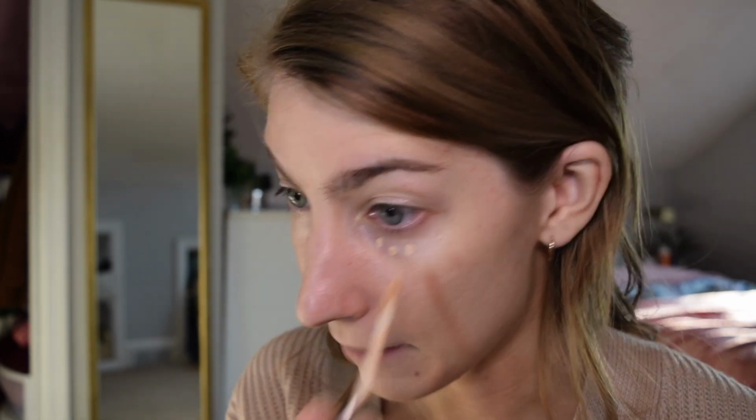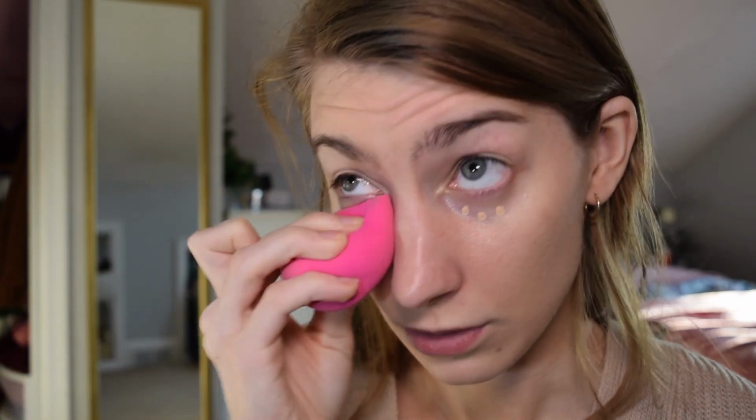We're gonna try this out. The color seems like a really good match for me. Let's just do a little bit under the eye. Well, the coverage looks good. I just really don't want it to look cakey and dry. My under eyes are the driest.